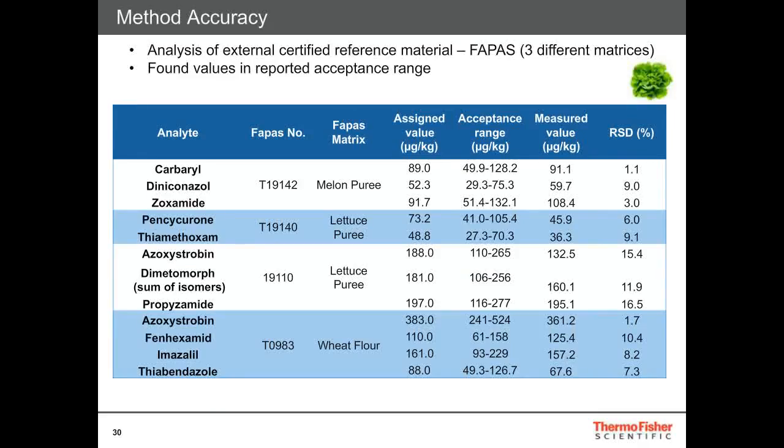Finally, the method bias was tested with external quality control materials. For this purpose, 4 different FAPAS samples, as leftovers of earlier proficiency test samples, were purchased and analyzed for the target compounds. Due to the limited availability of QC materials, the purchased FAPAS materials were slightly different in matrix constitution from our target matrices: lettuce instead of leek and melon puree instead of strawberry.